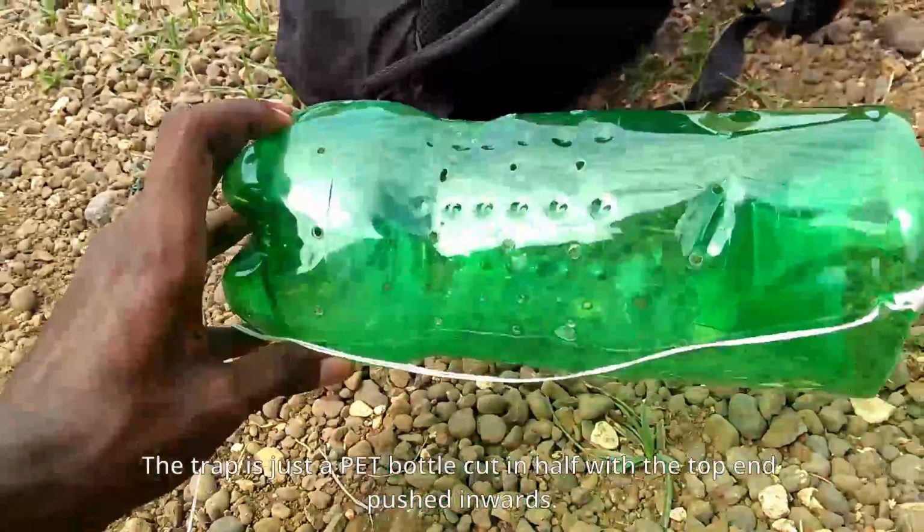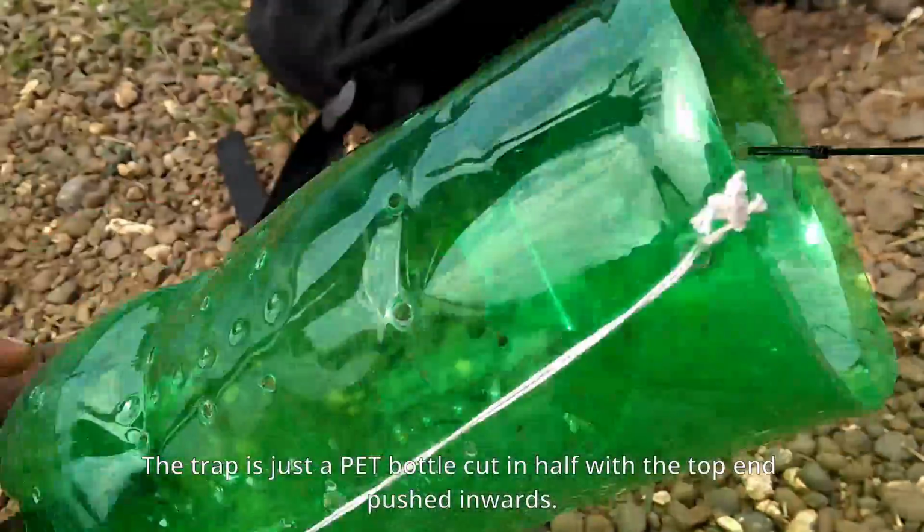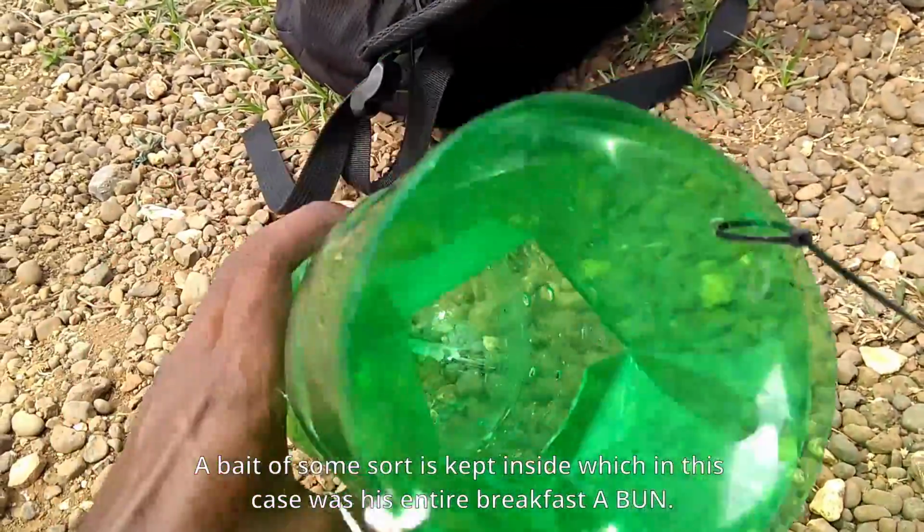The trap is just a PET bottle cut in half with the top end pushed inwards. A bait of some sort is kept inside, which in this case was his entire breakfast, a bun.